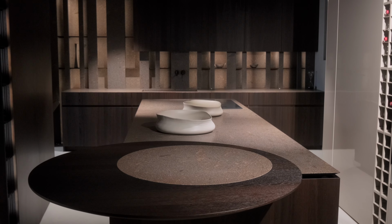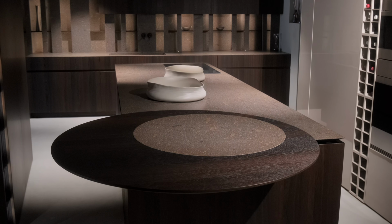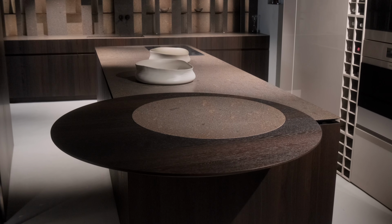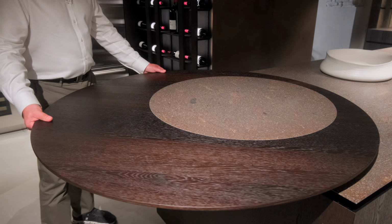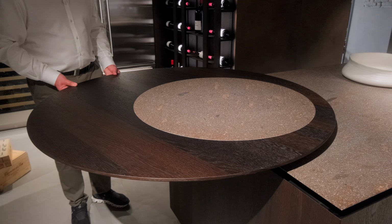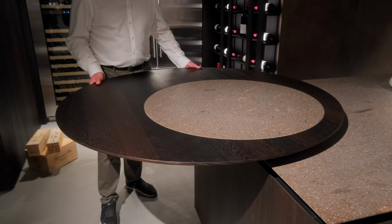And of course, at the end, there's a round rotating island. This is, you could say, the highlight of this space because it spins like the island itself. You have the option to specify a convenient position that suits you or your guests for the event, according to your preference.